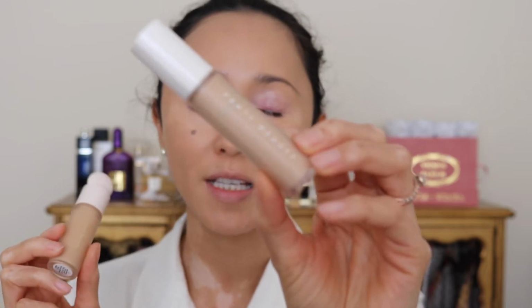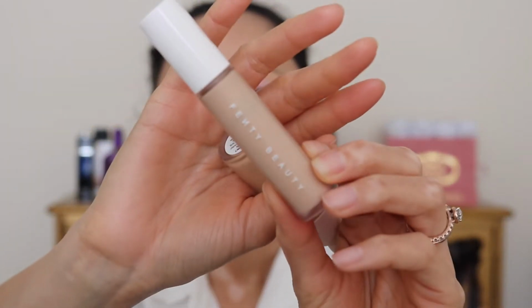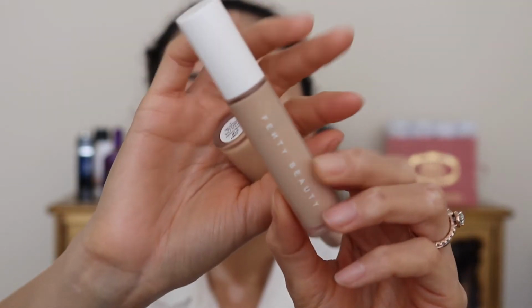Two more that I like are going to be the Fenty Beauty. I love this one as more of an illuminating or brightening concealer, as well as the Rare Beauty. So whenever I use a high coverage foundation and I just want to apply a little bit of concealer to brighten but also cover at the same time, these are my go-to. So these three, highly recommend.